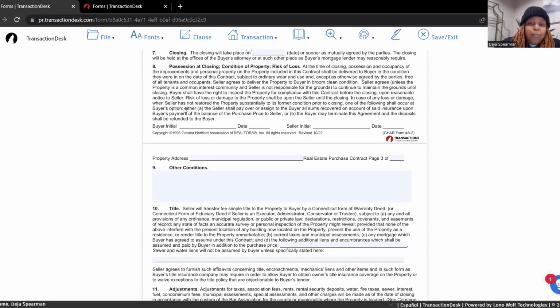Also in this paragraph, they are discussing that the sellers do not have to hire a cleaning service to clean the house before you close. So like I said, whatever condition you saw it in at the inspection, that's how it should be. It shouldn't be any dirtier. It could be cleaner, but it shouldn't be any dirtier, and everything should be the same.